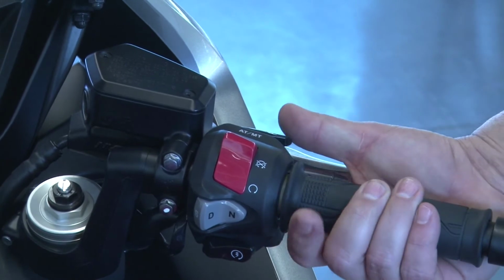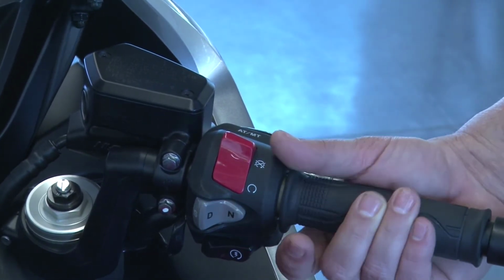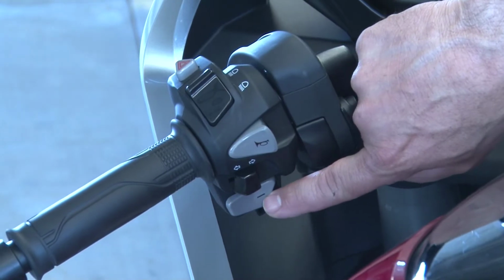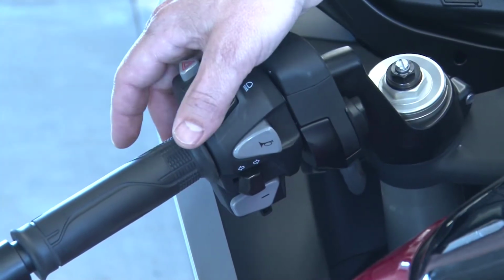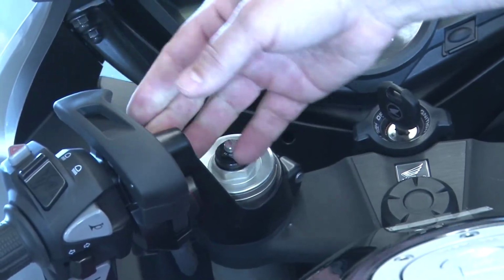If you want to switch it to manual transmission, you flip this lever here and you can do this either sitting there or you can do it moving down the road. When you're in the manual transmission, you have the paddle shifters, you have the minus and the plus so you can shift up or down. And the other thing that's really unique about this bike is that it actually has a parking brake that you can set to keep the thing from rolling, because basically when you turn it off, it's in neutral.